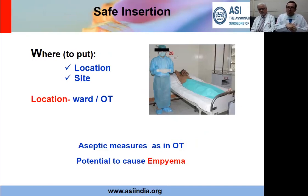Let me tell you that a chest tube being inserted in the chest has as much chance of introducing infection in the chest as when you operate on a chest, because you are invading and going inside the chest. So to my mind, the aseptic measures which need to be taken are the same that you would take when you are doing an actual procedure.